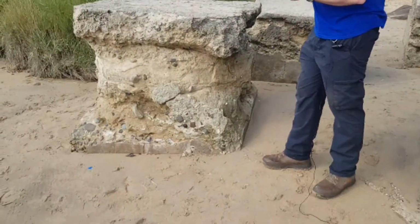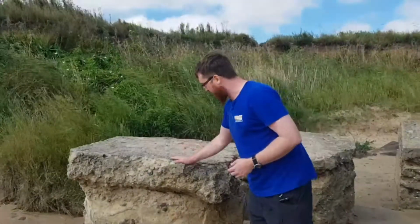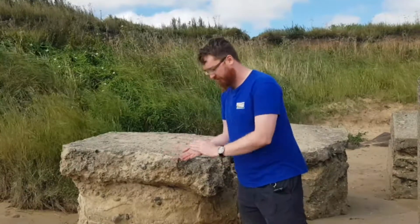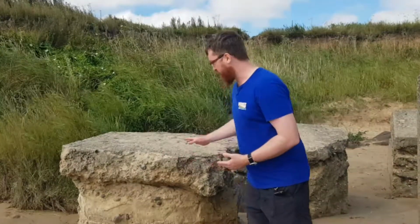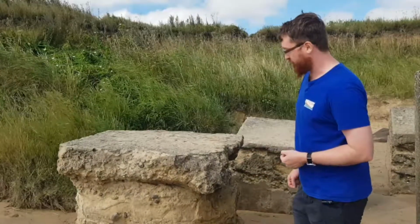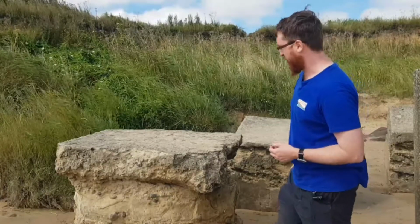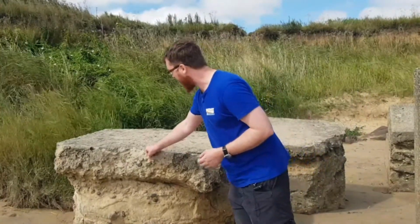And when we look at this in a lot more detail, we can work out that this is because the concrete mix that this anti-tank block was made from is really, really poor. In fact, just putting my hand on it reveals a load of sand. We can see that this block was constructed from a mix of concrete which had very little in terms of aggregate, very little in terms of cement, but a shed load of sand in here.